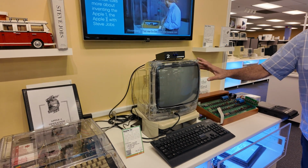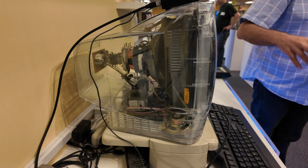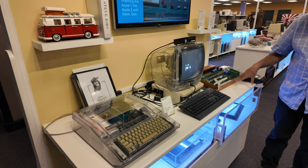Hopefully this is not your home TV. This is what's called a prison TV. It's clear so that we can see any contraband that might be hidden inside of it. Revolutionary design.